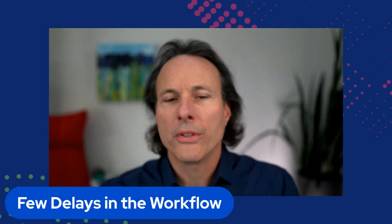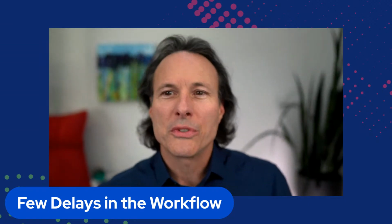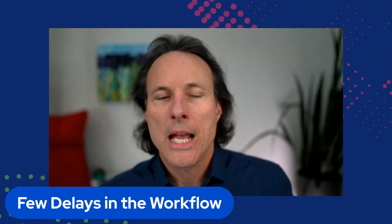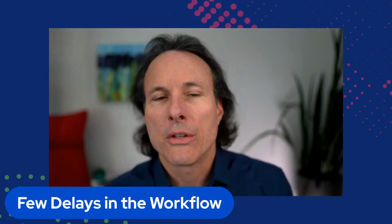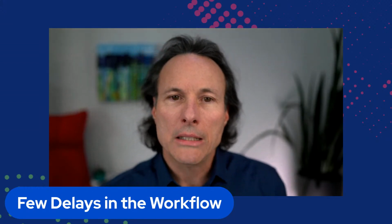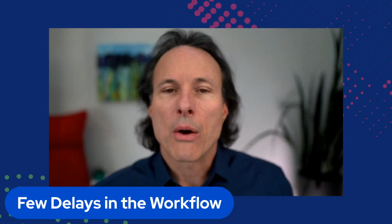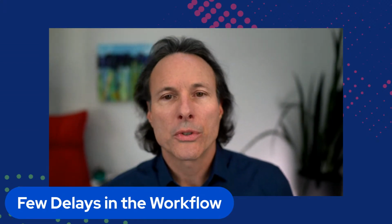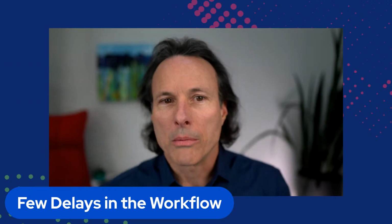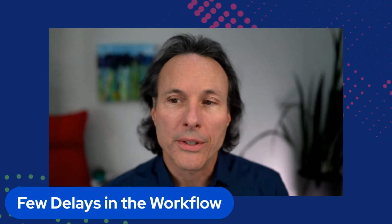So the principle this is based on, and there's a difference between principles and practices. Principles are things that are universally applicable. Few delays in the workflow is one of the things that we want, right? Because when we've got delays, the waiting for the value that we're able to deliver to customers, whether they're internal or external, is a real problem. And this is one of the biggest areas that we can make improvements in.